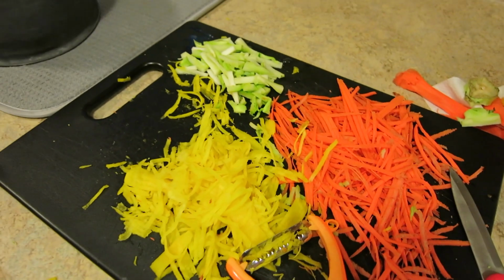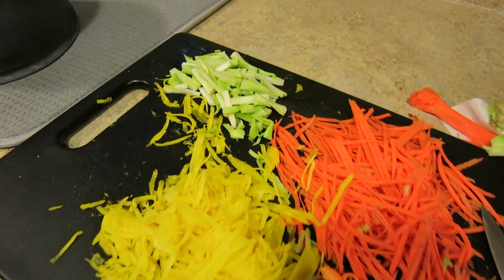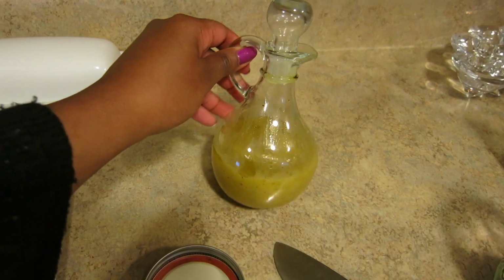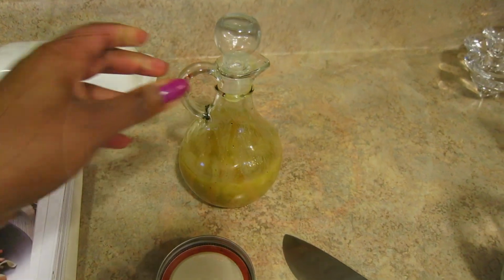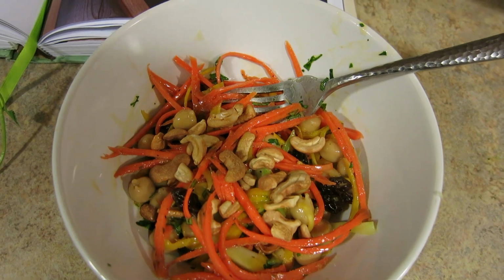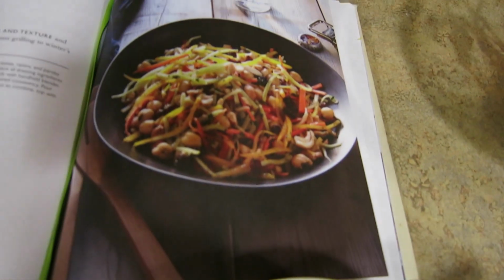Here are the julienned beets, carrots, and broccoli stems. And then here's the salad dressing that I went ahead and made up. And here's the completed recipe. Here's a comparison picture.